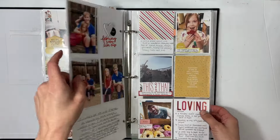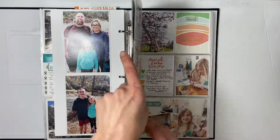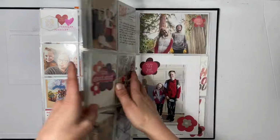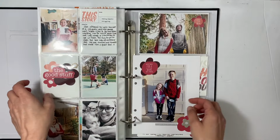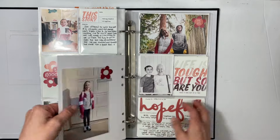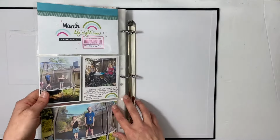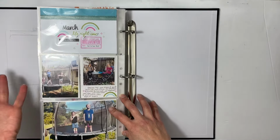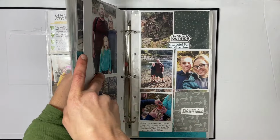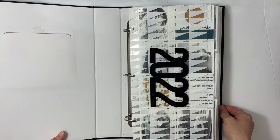And then 6 by 12 scrapbook pages, Outdoor Adventures. And that's the end of February, and this is March. This one was a special one because I used the Hope kit and the kids were finally able to go back to school part-time. And then my son's birthday, and that ends the first volume. And I have 2 more volumes, of course, and then I move on to 2022 where I continued 6 by 12.